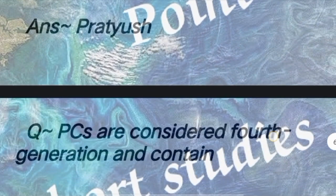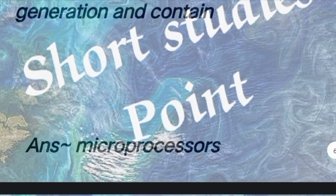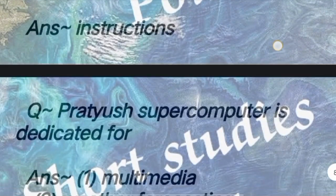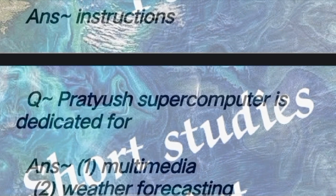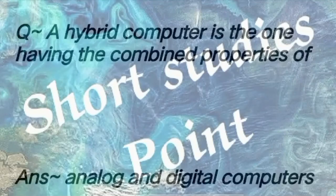Answer: Pratyush. Next question: PCs are considered fourth generation and contain. Answer: microprocessor. Next question: the steps and tasks needed to process data, such as responses to questions or clicking an icon, are called. Answer: instruction. Next question: Pratyush supercomputer is dedicated for. Answer: 1 multimedia, 2 weather forecasting, 3 recreation and 4 military personnel.